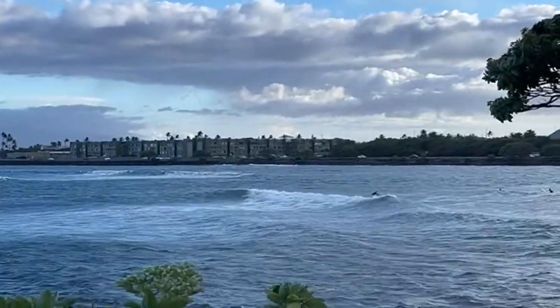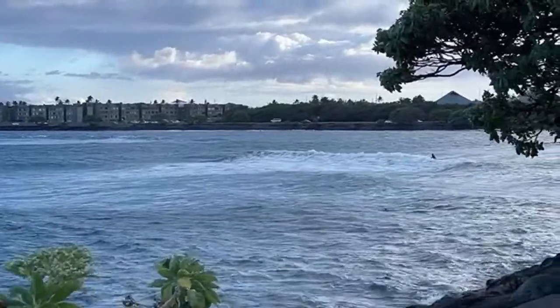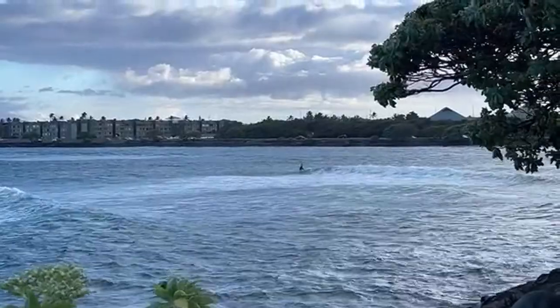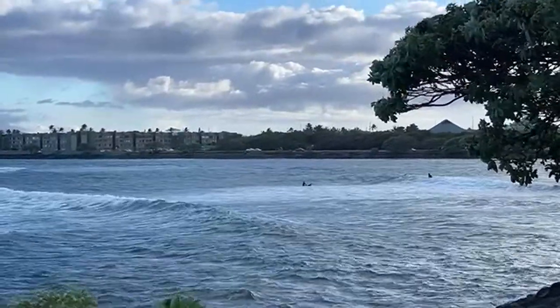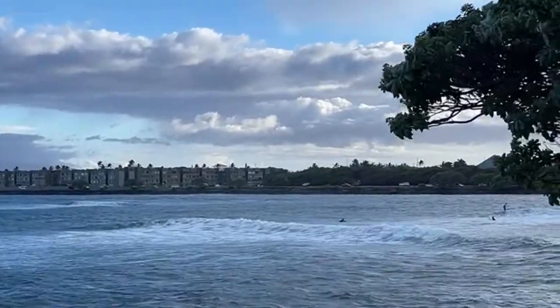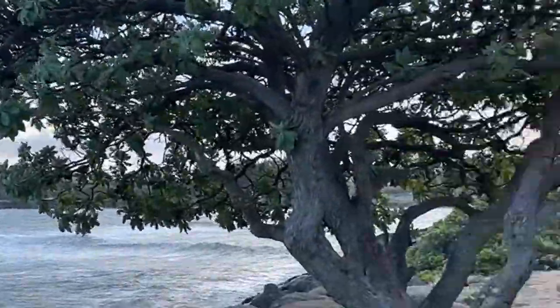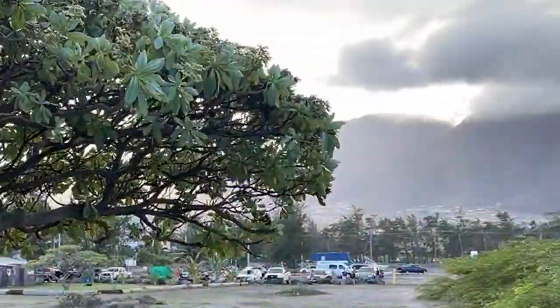Today we do actually have a swell happening, and you can see there's only a few guys out here tackling it because it hasn't quite totally started to break yet. It is, but it's kind of touch and go, so to speak. But I wanted to share this with you guys because this is actually one of the most dramatic places on the entire island, because you've got the West Maui right here.